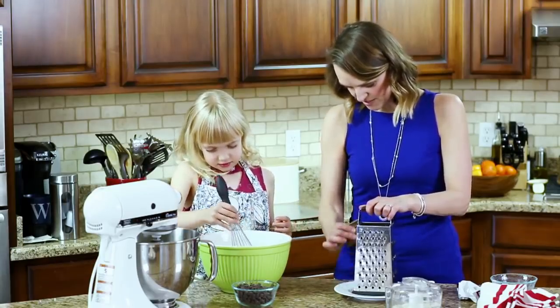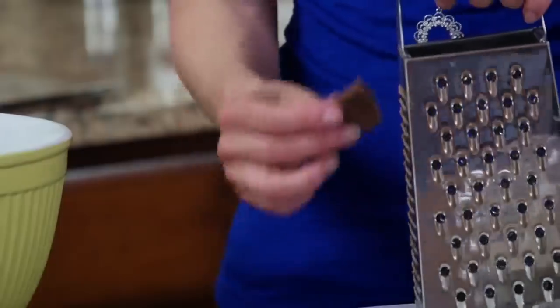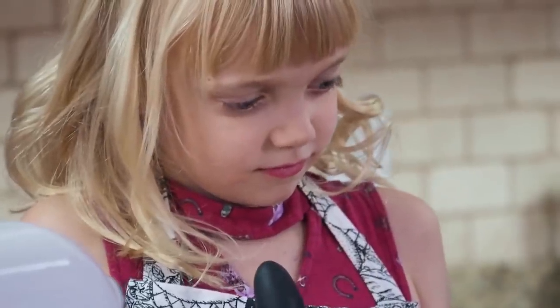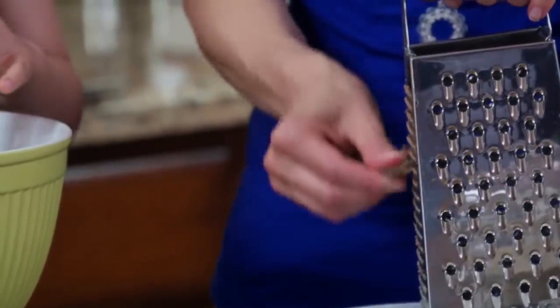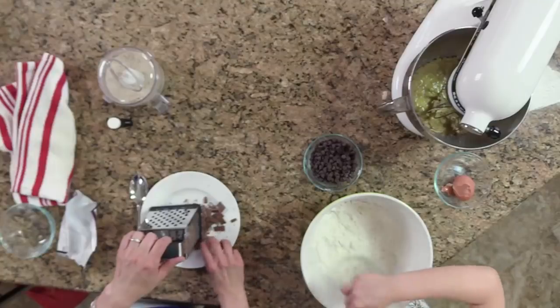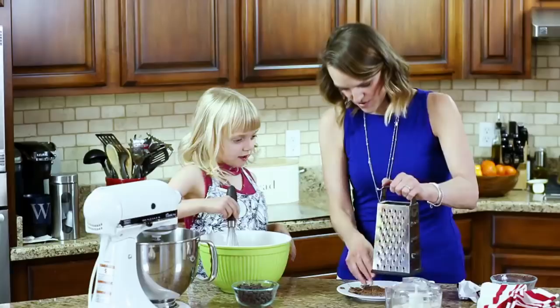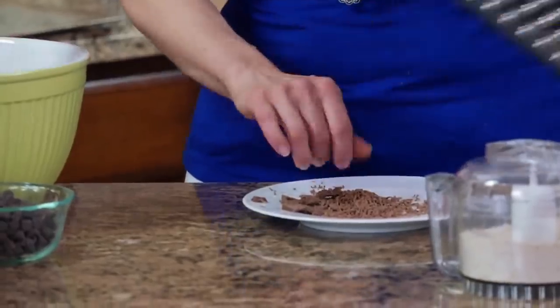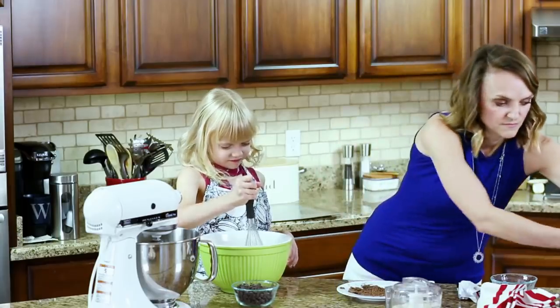So you like chocolate chip cookies, don't you? It is so hot here in Arizona right now that this is melting in my hands. Isn't that crazy? So whatever parts don't shred up, I'm just going to break into little chunks and we'll throw them in the dough. Some lucky person will get these big chunks. So let's go ahead and throw that in. I'm going to be the lucky person. Oh, you think so? Kidding. You think so, huh? Well, the police officer. Yep.